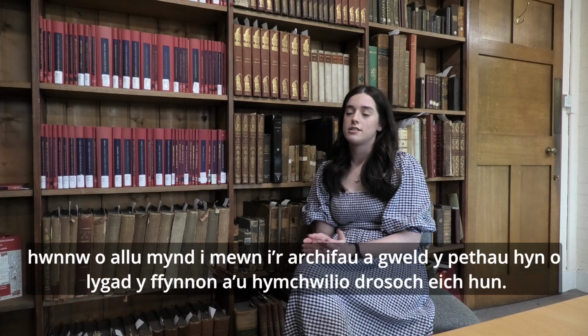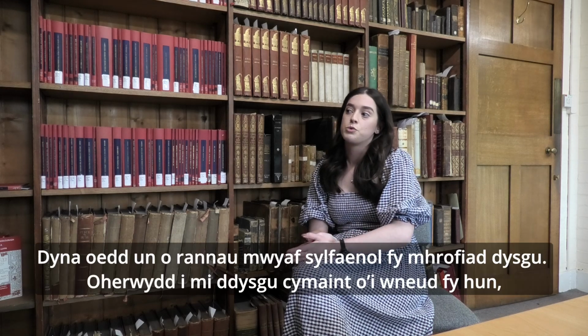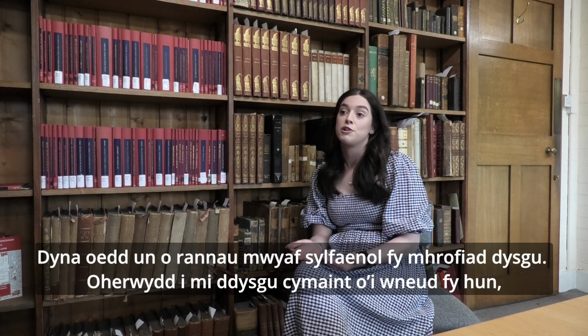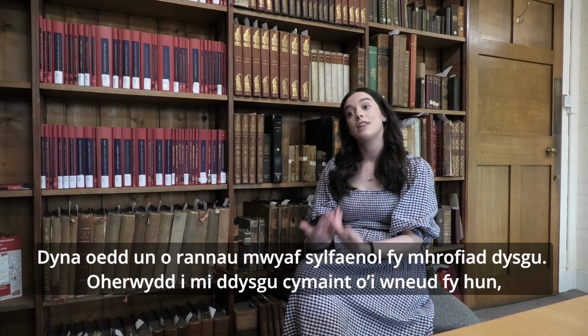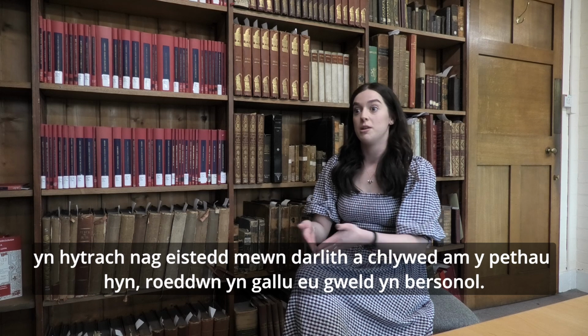So being able to actually go into the archives and see these things firsthand and research them myself, that was one of the fundamental parts of my learning experience, because I learned so much being able to do it myself rather than sitting in a lecture and hearing about these things. I was able to see them in person.